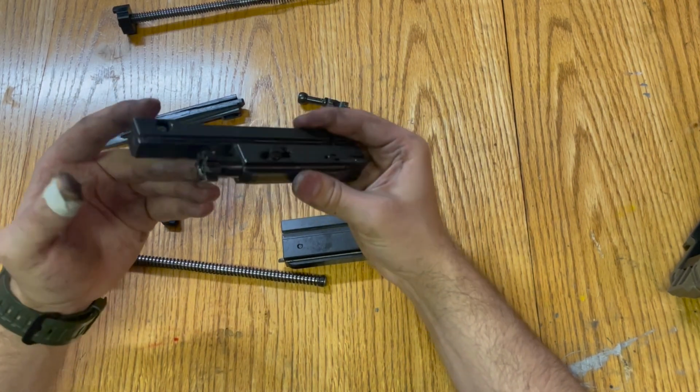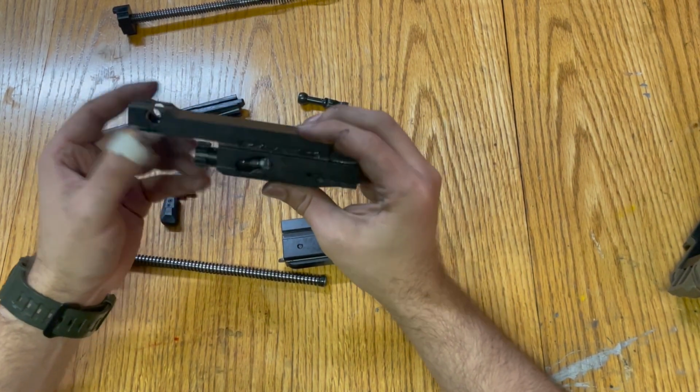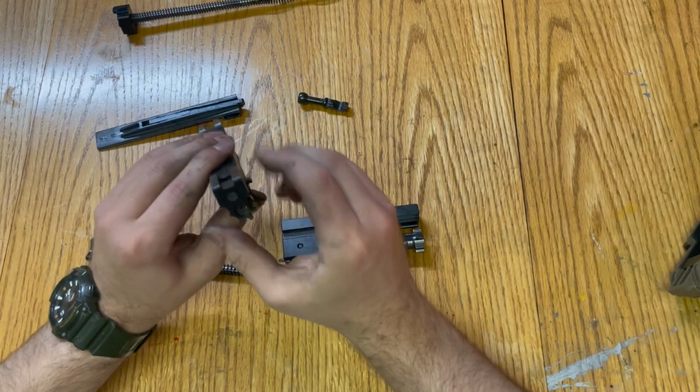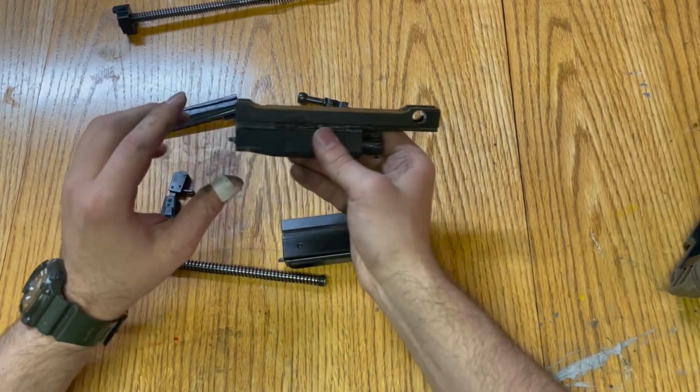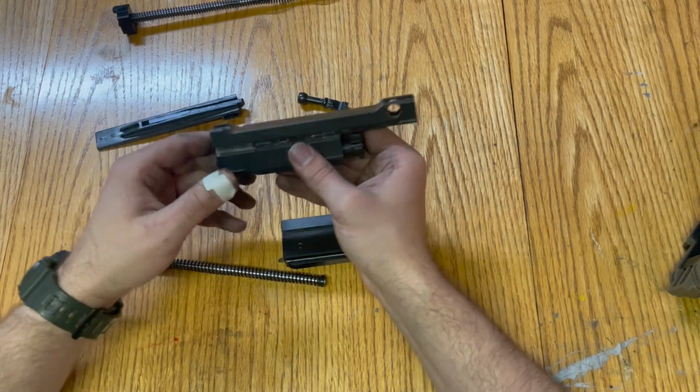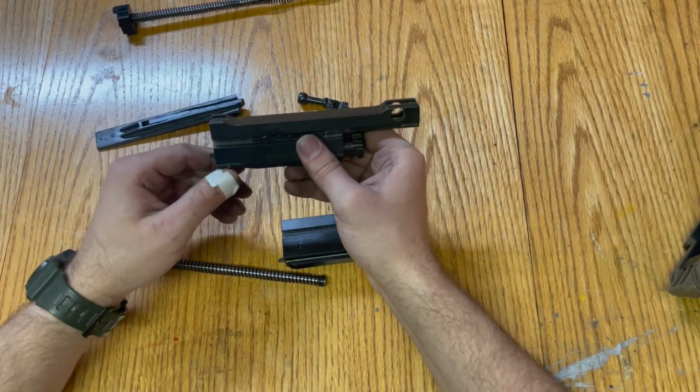I mean, you're not going to be disassembling this bolt. I've actually never had to disassemble this bolt to clean it. If you're going to replace the firing pin though, like if it broke, the cleaning kit for this does come with a spare firing pin. It would be a pain in the ass.